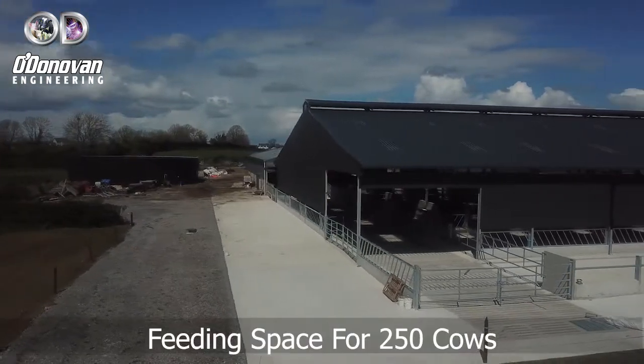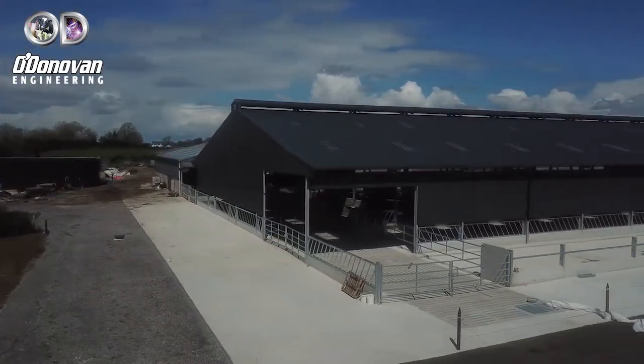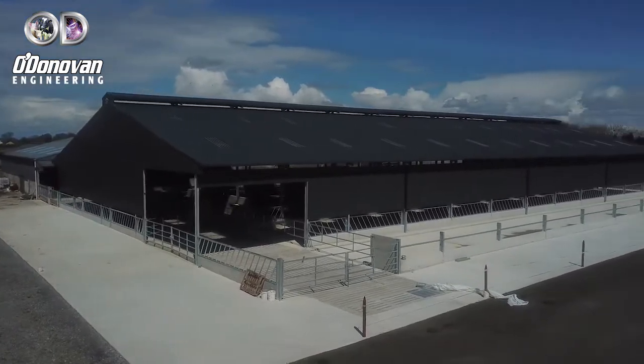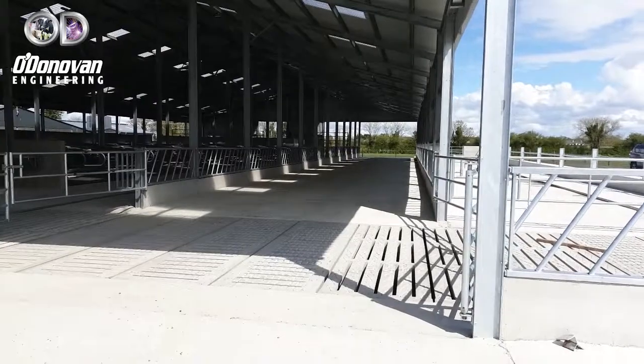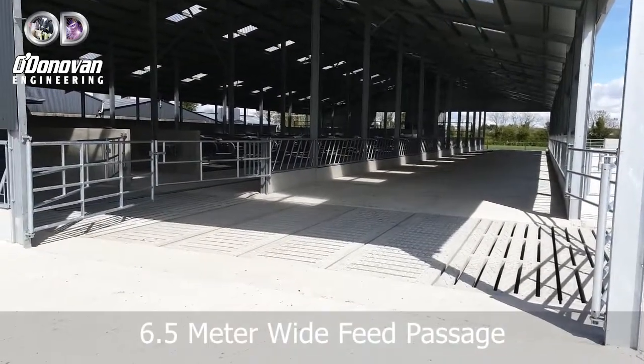Perfect. A clear run at the feed passage then to get feed into the cows where the cows are in the shed. Feed passage is 6 by 5 meters wide.